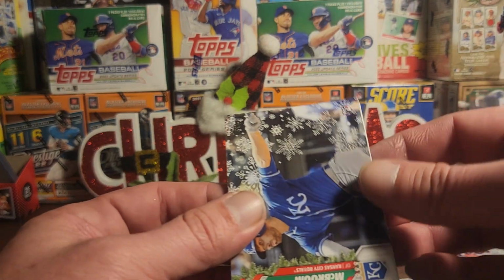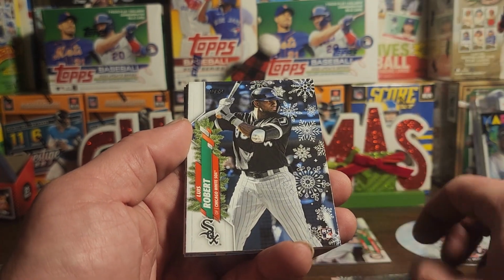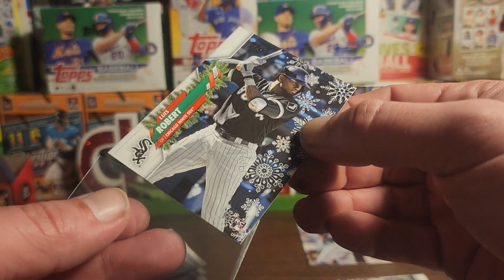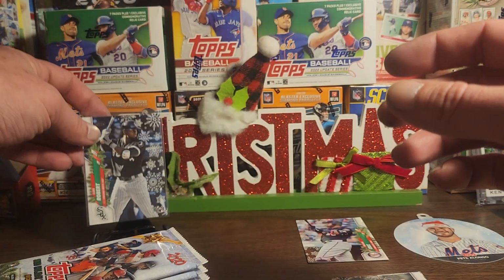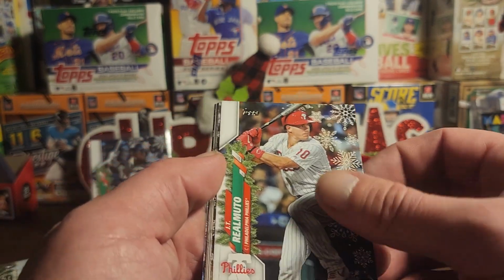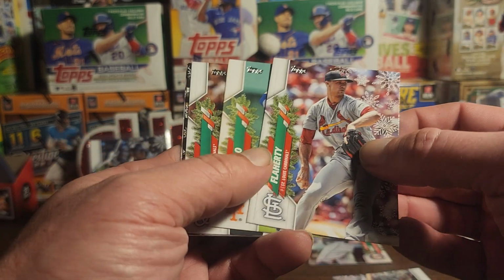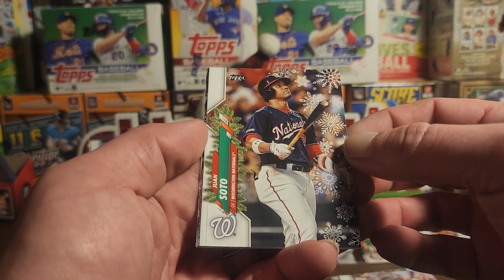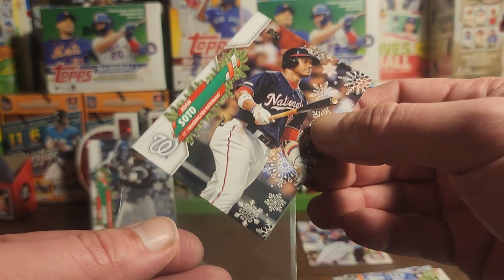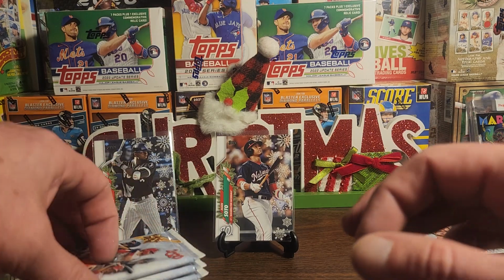I got a feeling there's something cool in here. Got a McBroom rookie. Alex Young rookie. Luis Robert rookie. That is a good one. I think he'll get the first stand. Realmuto. Walker. Jack Flaherty. Nice Soto. Probably have a handful of those. Soto's getting a sleeve, you know he is. And Soto's going to get a stand. I got all my other stuff in the way. Let's move these. All right, pack number three.